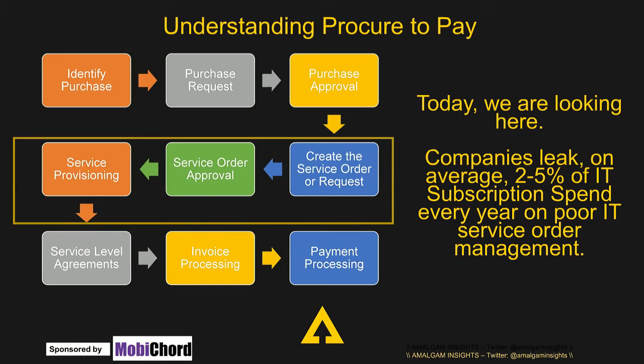But I'm really focused today on this middle row, talking about creating the service order approval, and then service provisioning. And then later this week, I'll be going into this bottom section around service level agreements, invoice processing, and payment processing.